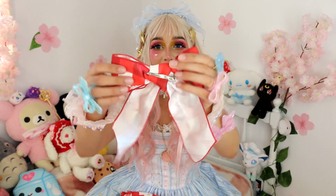Some keen eyes out there may be able to name the print already. I'll just bring it out first and show you guys. I got the matching head bow to go with the dress as well. It just has the print of the dress all over and this gorgeous little gold heart that says AP. The back has just a regular kind of hair clip like this.